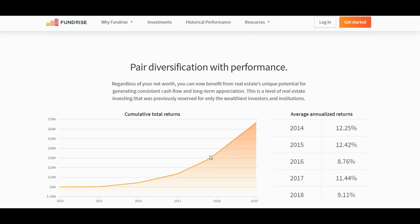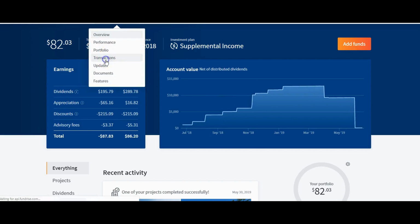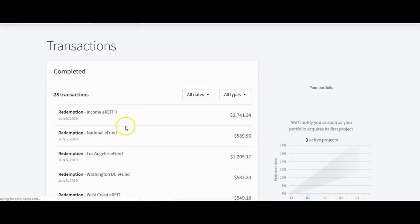But in this video, all I'm going to be showing you is exactly how much I made, what I put in, what my dividends were. Okay, so now we're in my back office with Fundrise. We're going to be getting to this chart in just a little bit, but just so you could see the transactions here, I did quite a few.